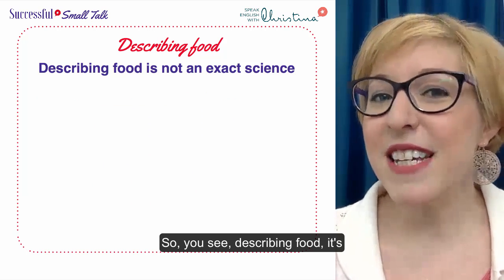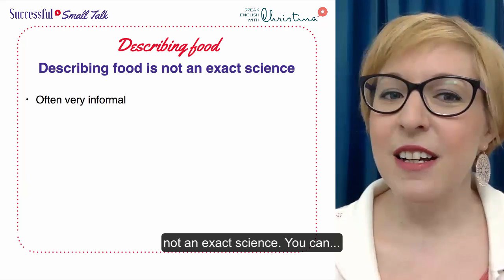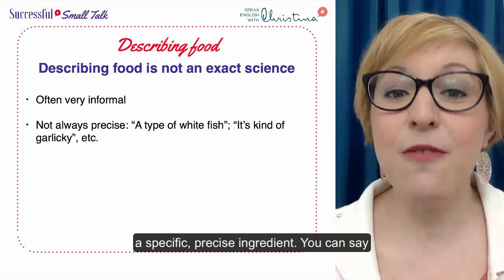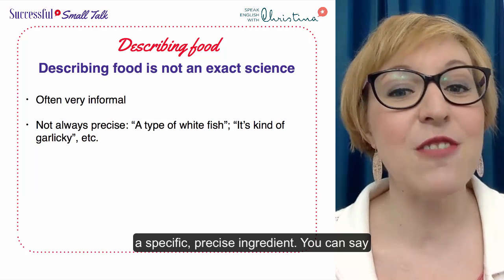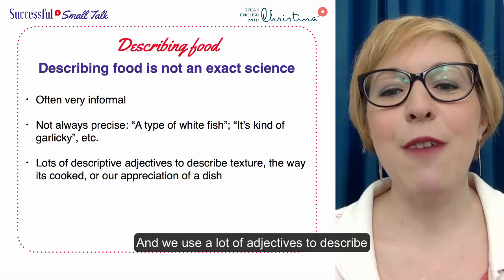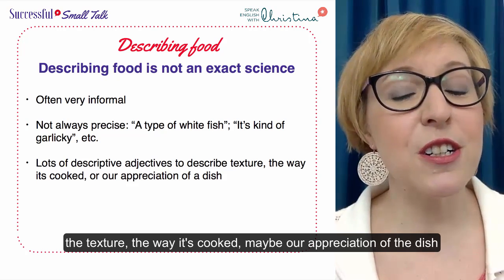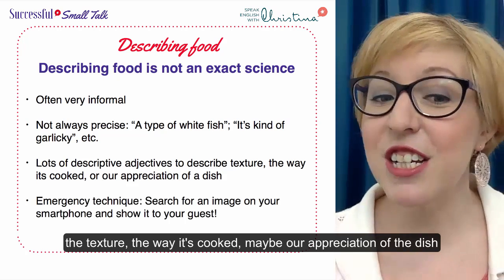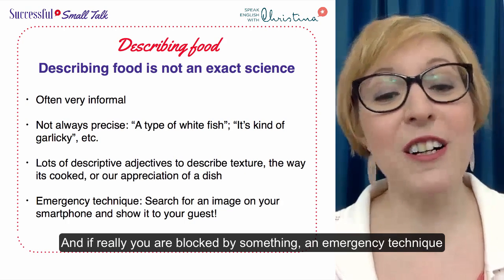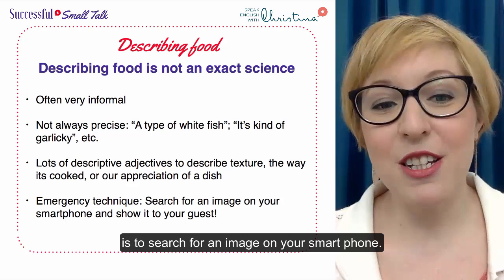So you see, describing food, it's not an exact science. It's often very informal, so you don't always need a specific, precise ingredient. You can say it's a type of white fish, or it's kind of garlicky. And we use a lot of adjectives to describe the texture, the way it's cooked, maybe our appreciation of the dish.